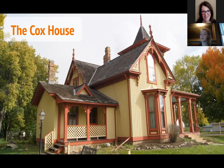I did want to give a little bit of an introduction to the Cox House, just because it's such an amazing property. The Historic Cox House is located in St. Peter, Minnesota, and it's owned by the Nicollet County Historical Society. It's one of the few fully restored Carpenter Gothic cottages in Minnesota, which is pretty amazing. It's a very distinct style. The house was built by Eugene St. Julian Cox and his wife, Mariah, in 1878. They raised their daughters, Lillian, who became the first woman mayor of Minnesota, and Irene, who became one of the first women attorneys in Minnesota.